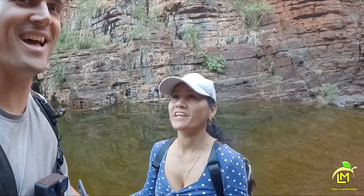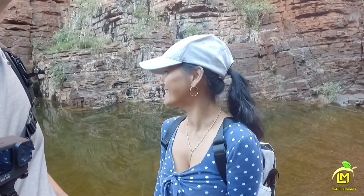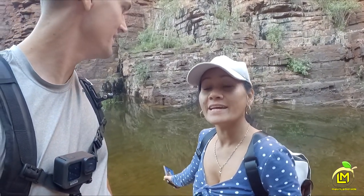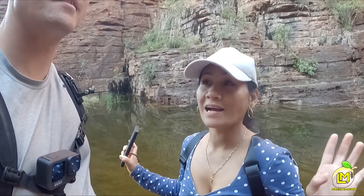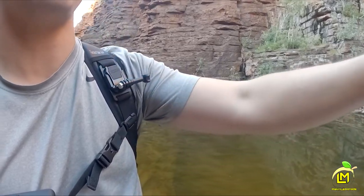I don't think so, if you can handle the water. It's so cold. Yeah? You think I can't handle it? No, but the water is really nice and clear. It's very different from the first one that we went in, Kalamina Gorge. This one here is nice and clear. Yeah, it is very clear. It's good to swim. All right, let's have a look down the other side.